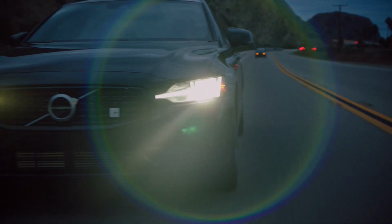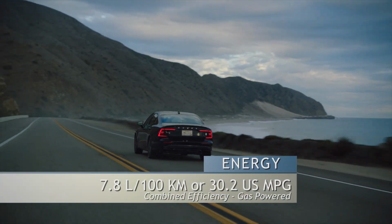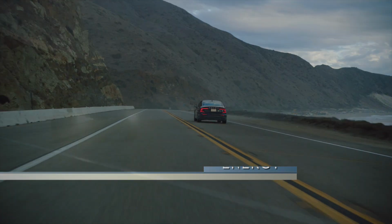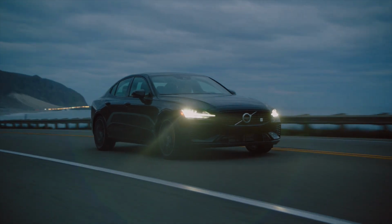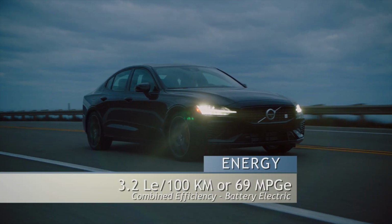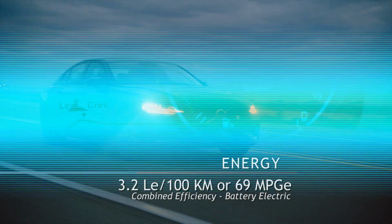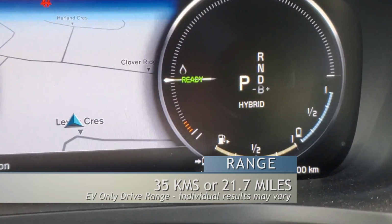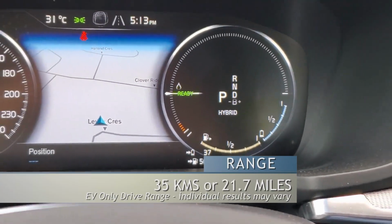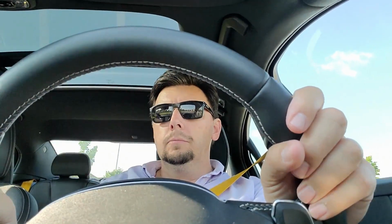In the S60 T8 PE's case, the combined gas fuel economy rating is 7.8 liters per 100 kilometers or 30.2 US miles per gallon. When using battery primarily, the rating is 3.2 liters E per 100 kilometers or 69 MPGe in the US. As for EV-only range, this S60 T8 PE is rated at 35 kilometers or 21.8 miles, which is okay, but on the low side compared to many of the newer PHEV models coming out on the market today.